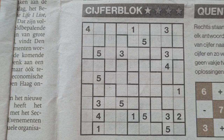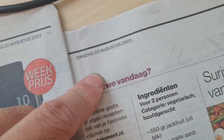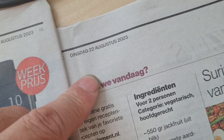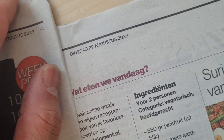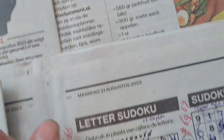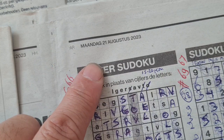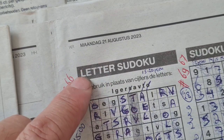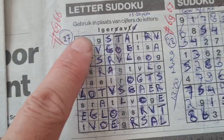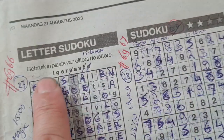The third and last puzzle in this additional, not in today's newspaper of Tuesday, August the 22nd, 2023. No, I've told you earlier, there's no additional in today's newspaper, no extra puzzles. So I've decided to solve the rest of the puzzles of yesterday's newspaper, Monday, August the 21st, 2023. I've already done two puzzles, the letter Sudoku and the two stars Sudoku. So one puzzle is left.